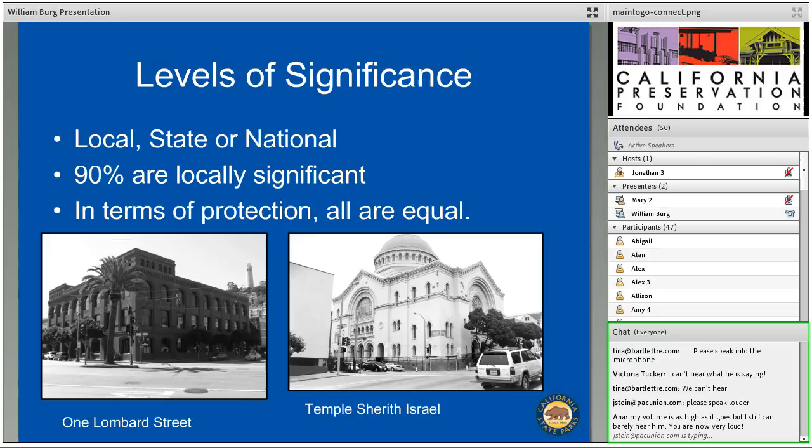One thing I did want to address is level of significance. Very often people will assume that properties listed in the National Register can only be listed if they really are of significance to the entire nation.